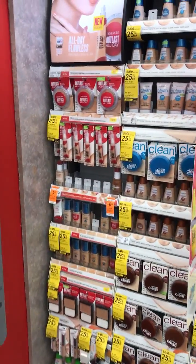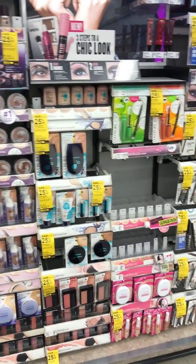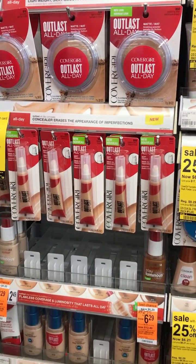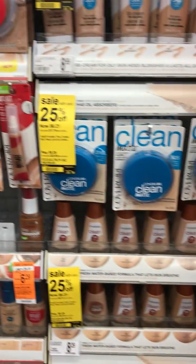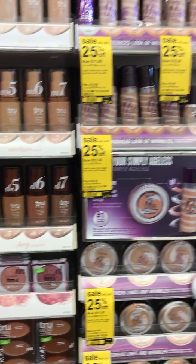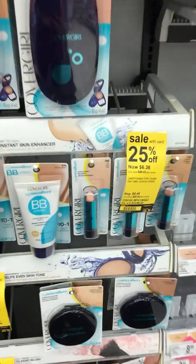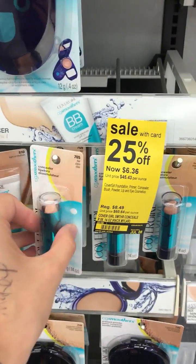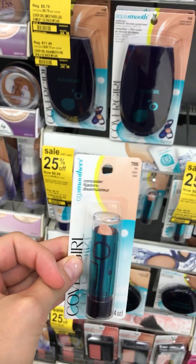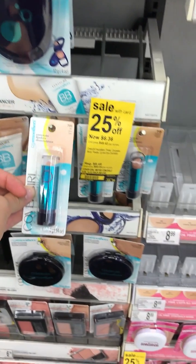Right now we are looking at foundations, right? So we have some liquid here. There are some powders. There's lots of liquids. These right here are like spot treatments, like if you have blemishes or anything like that, or discoloration to the skin.